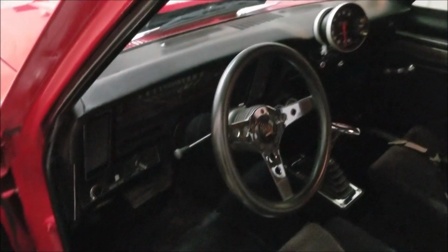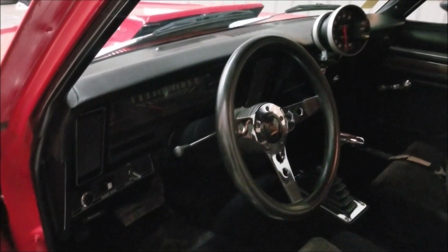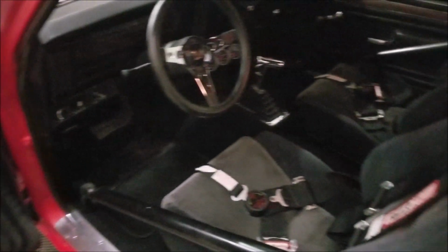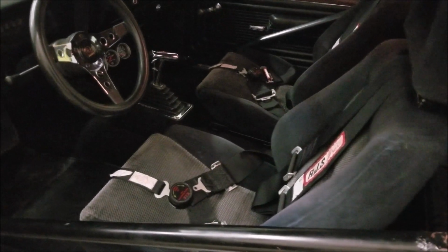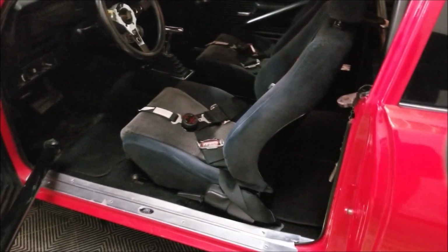All right, pretty much stock door cards, what you'd expect on a 70 Nova. The dash is kind of the same way, with the exception of that aftermarket tach up there. It does have a Grant GT steering wheel. Fuel pump switch right here, FYI, for future reference in case somebody's wondering about it. As you can see, 5-point harnesses. And again, here's the cage. It does have the swing out for getting in and out of the driver's side easier. Rear seats, just pretty much stock what you'd expect, just a vinyl rear seat in there.